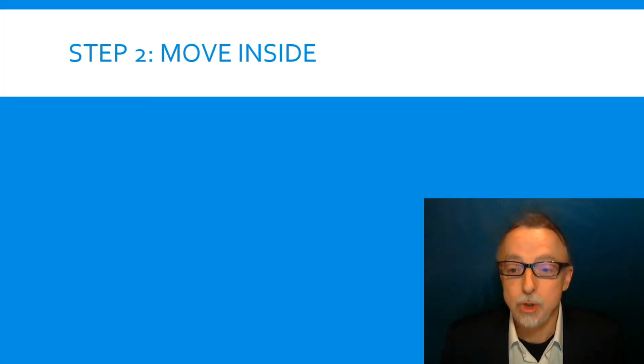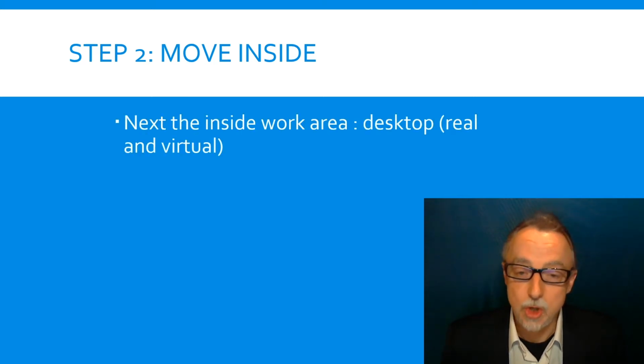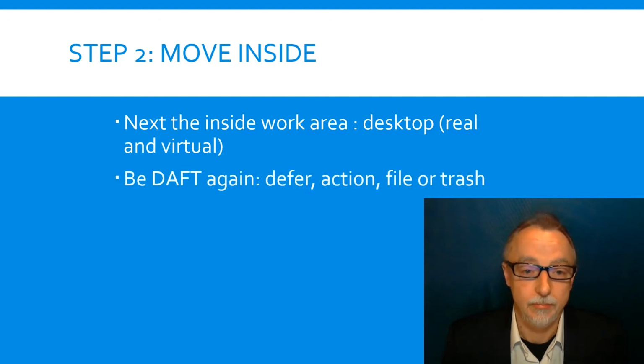So, step 2. Having worked outside, you then move inside. So, the inside work area is the desktop, real and virtual, the desktop. Again, adopt that DAFT mnemonic, D-A-F-T, defer, action, file or trash, as I've already explained in the previous slide.